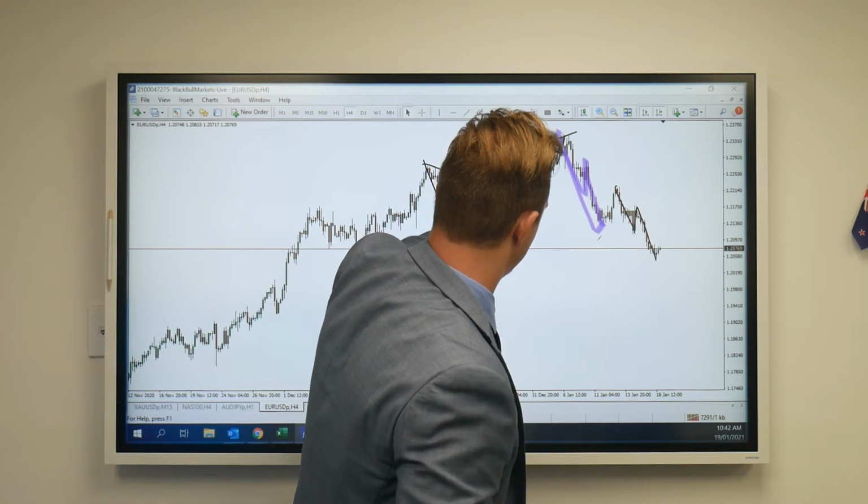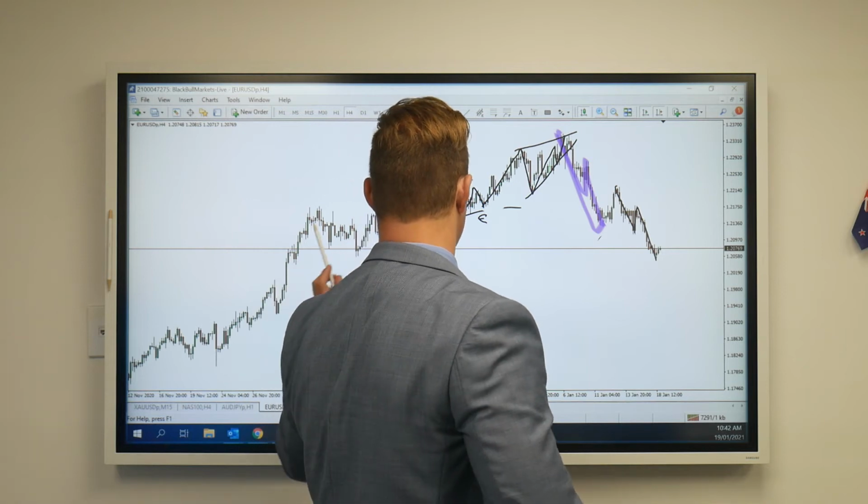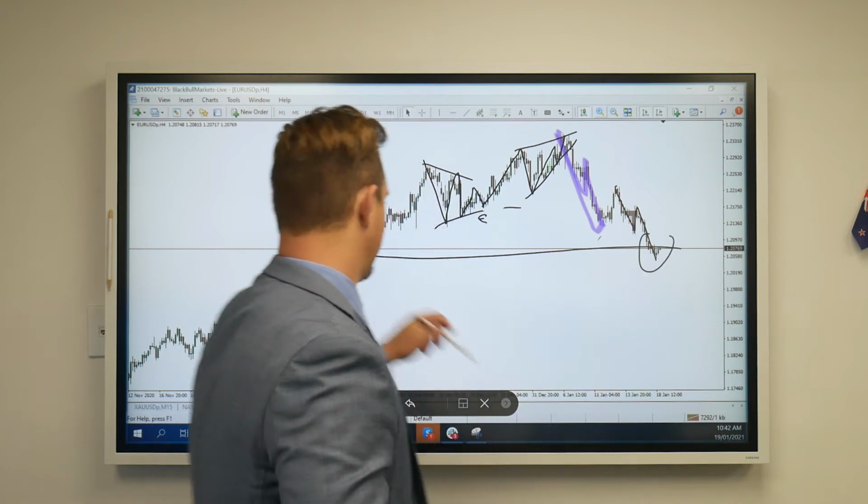Nice sort of ending diagonal to the upside, indicating that nice strong drop coming back to the start of this previous 4th wave in the market. So this is a previous 4th wave. Obviously that's what we're ending right now on the support.